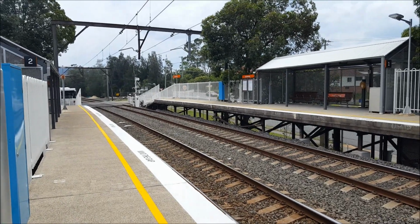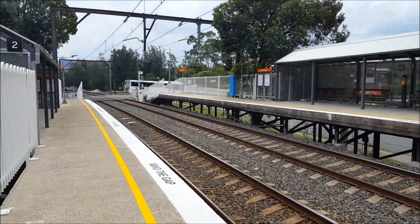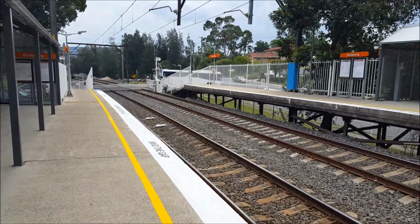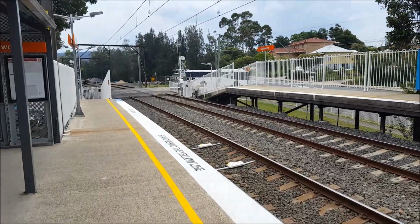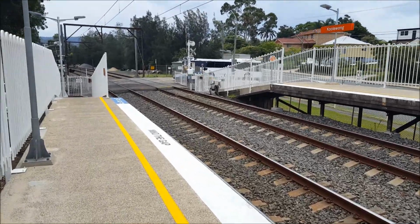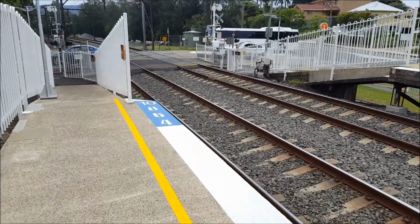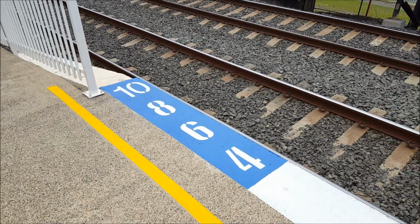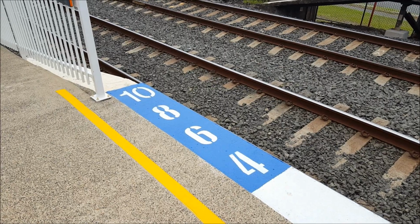We just had H4 and H21 leave Koolewong for a Central service, with next up being Woi Woi. Just take a little short stroll up the platform here, guys. That'll make the lighting on the train here at Koolewong in the near future a bit different.